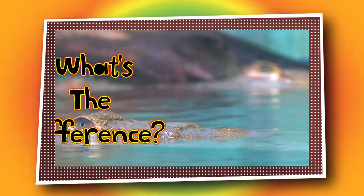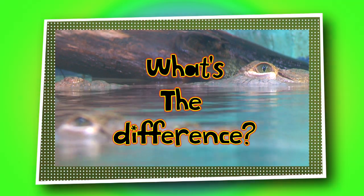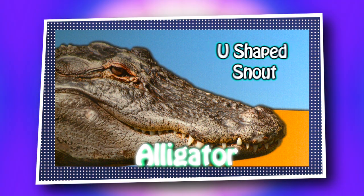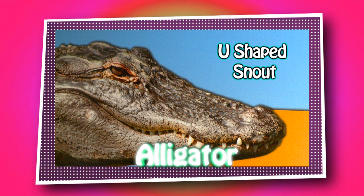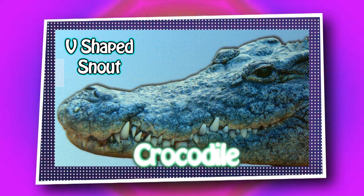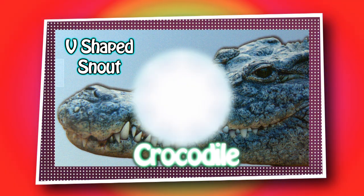Do you know how to tell the difference between an alligator and a crocodile? Here's a helpful clue. Alligators have a wide, U-shaped, rounded snout, and crocodiles have longer, more pointed, V-shaped snouts.